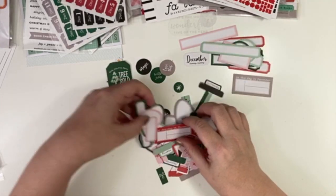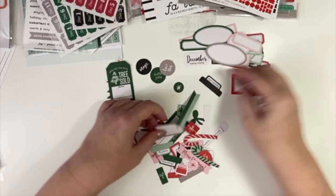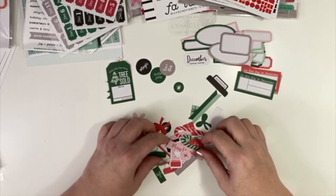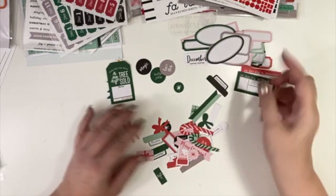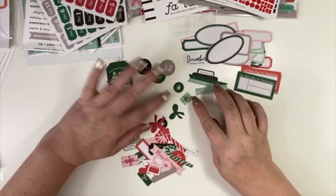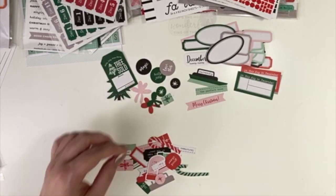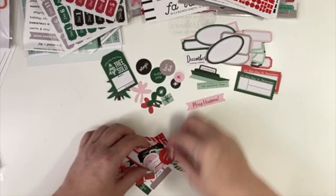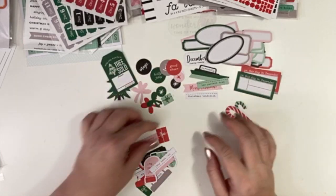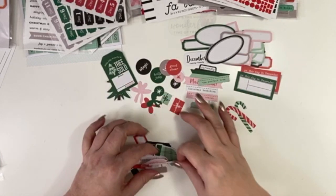And then a bunch of these, much more of those. And then on December again, I love that, and then another one of those. I love those. And let's see, there's another one of those. And then just some other little accent pieces. The perfect tree, a little bow, a couple little bows, some circles, little circles, more circles, little candy canes, Christmas tradition. Love this season. There's another little tab.